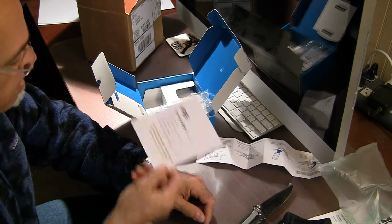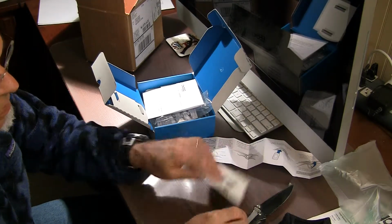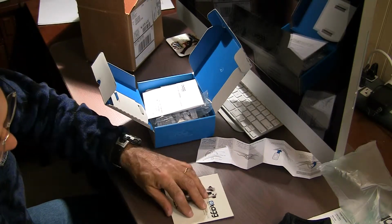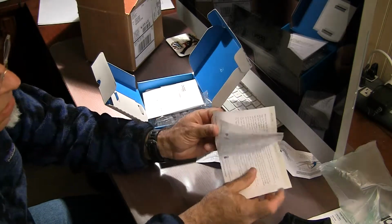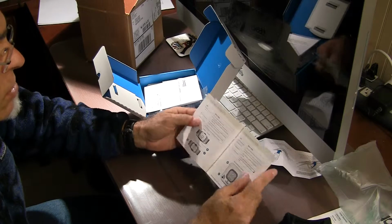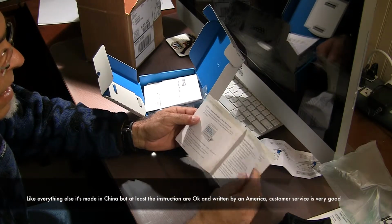That's never going to be read. The quick start guide, which I will read while the device is charging and get back to you to show you or tell you a little bit about how good of instructions they come with. And we'll get back to you after that.